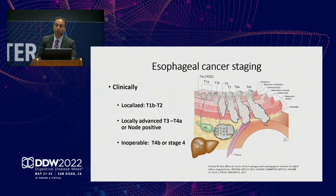Early esophageal cancer starts in the mucosa, and when it gets to the muscularis mucosae is when it starts becoming invasive. You see on this slide the layers of the GI tract with the mucosa, the submucosa, and then the muscularis propria. T1B is when it crosses into the submucosal space, and once it does that, it gets access to the lymphatic tissue, and this is when the risk of lymph node metastasis becomes higher, and this is when endoscopic resection becomes less effective.